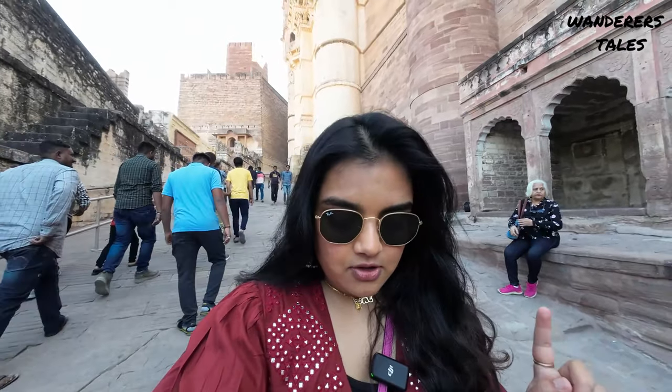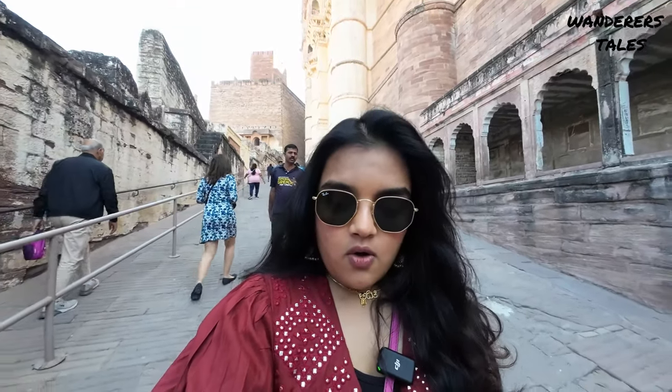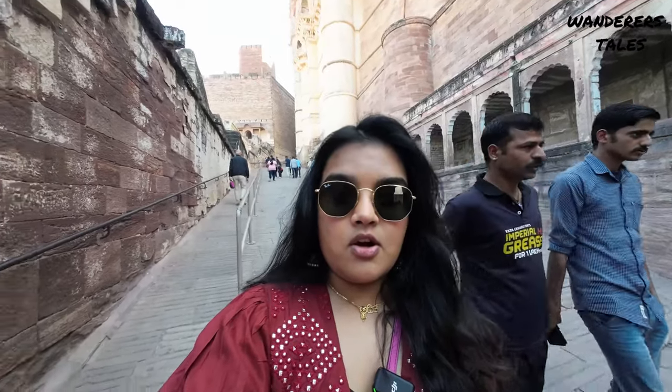In terms of Instagrammability, I would rank this above the Kumbhalgarh Fort that we went to on the outskirts of Udaipur. If I gave that a 7, I would give this like an 8.5 or a 9. Honestly, I got some gorgeous pictures of the stonework. So if you want some really pretty architecture, some really pretty handiwork on your feed, this place is the place to be.